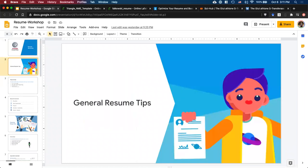Okay, so time to do some resume tips. Let's start with some general tips. I found that a lot of professors in their classes will try to give resume tips, and every student just walks away with a better resume. But I don't think it's a very good resume. I just think professors haven't been in the application game in such a long time that they haven't really had to worry about it.